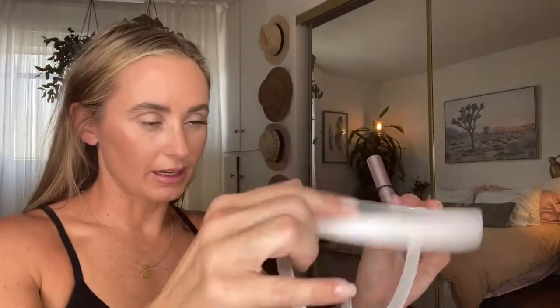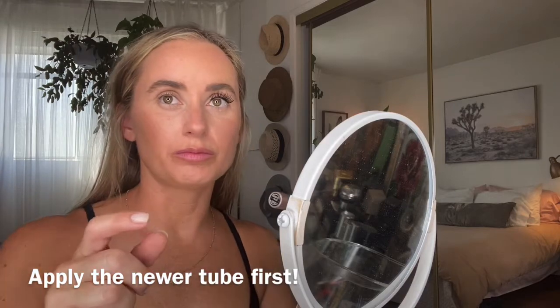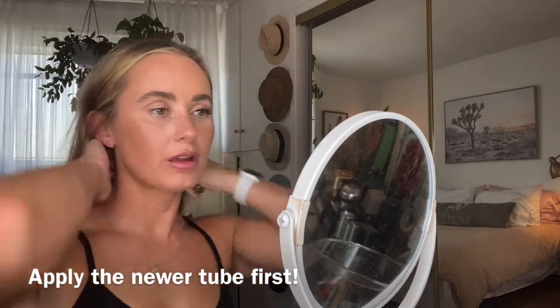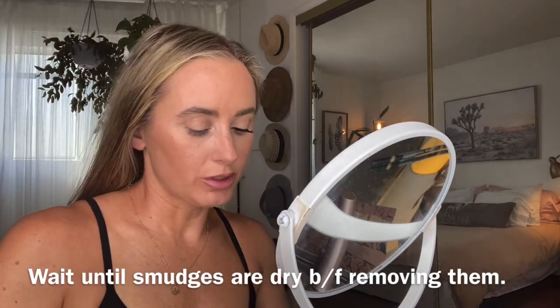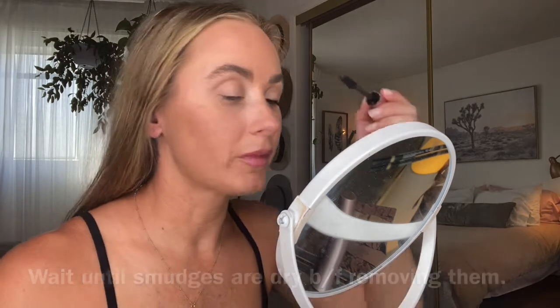There's eye number 1. How's it look? I think it looks good. Close that one. Oh, and don't ever go from old to new, because you'll ruin the new formula. Always go from new to old. And see, I've got a little bit of mascara there on my lid. I'm just gonna leave it, because if you understand how mascara works, then you know how to clean it up. If you try to clean up that smudge right away, you're gonna ruin it.